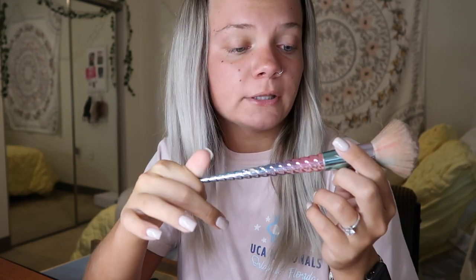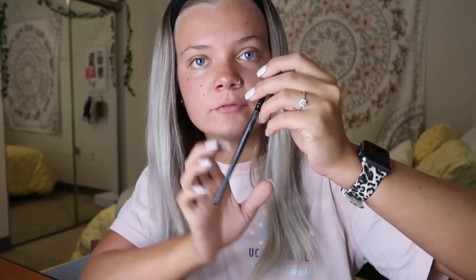My brushes are all Morphe Jaclyn Hill except for my powder brush. I don't know what brand this is. Oh, Cala. I don't know, I got it at TJ Maxx. This I got in an Ipsy. It's a Farrah Contour 218M brush. Use that for bronzer. And then my e.l.f. little brow spoolie. And then my eyebrow brush is Morphe, but not Morphe Jaclyn Hill.